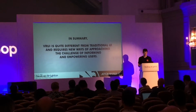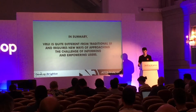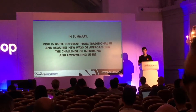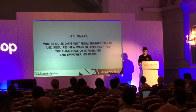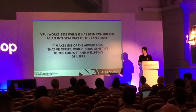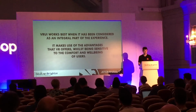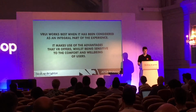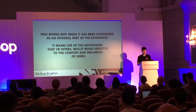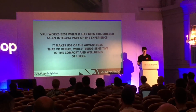So to summarize, VR UI is very different from traditional UI in terms of its location, in terms of its function, in terms of the information that you choose to show through your UI and choose not to show. And that requires new ways of approaching, informing and empowering your users. VR UI works best when it's been considered as an integral part of that experience, even before you started creating it. And good VR UI makes use of the advantages that VR offers, so things like head tracking, things like that sense of depth, plus being sensitive to the things that make users uncomfortable and sick.